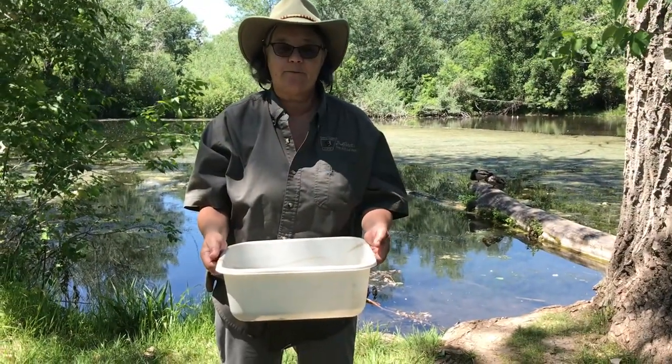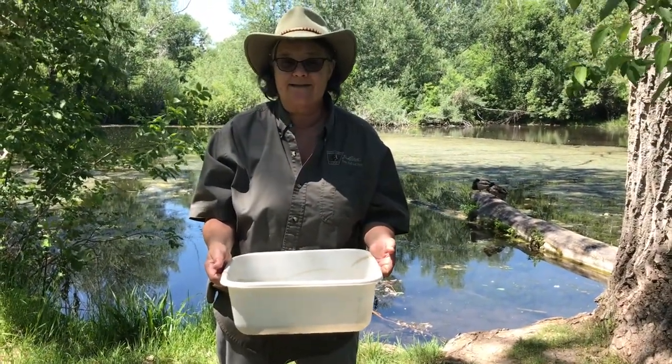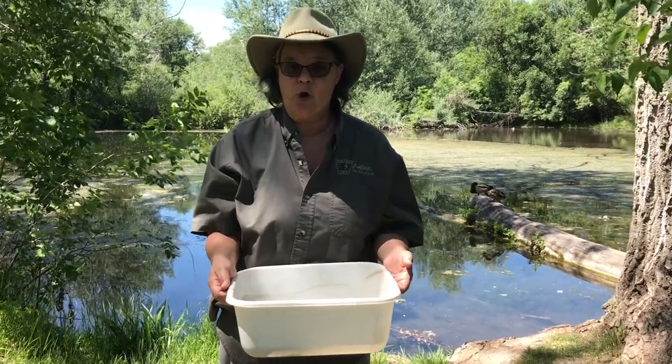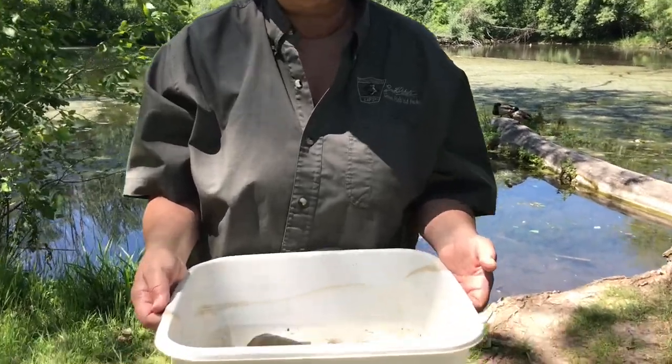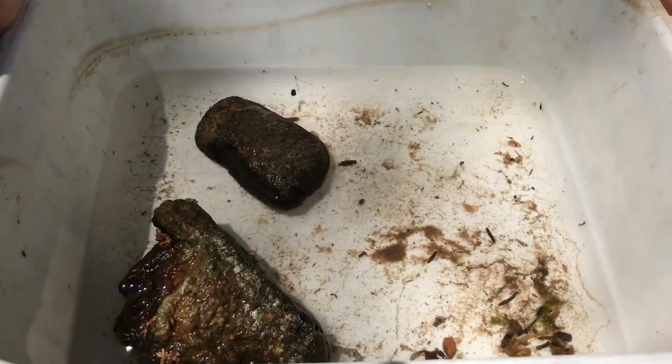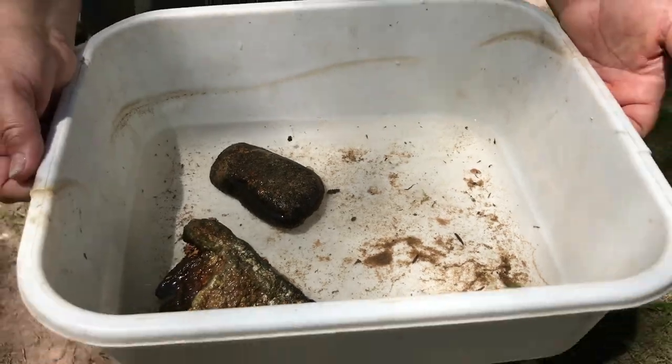So just from turning over a few rocks and scooping with the net a few times, we found so many benthic macroinvertebrates, you can't even believe it. Look at all those things in there.